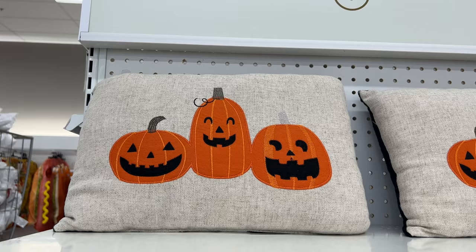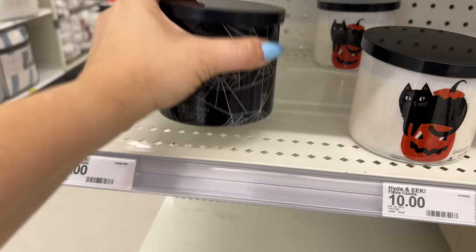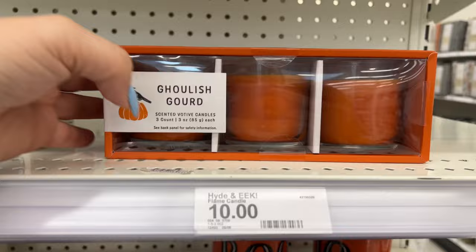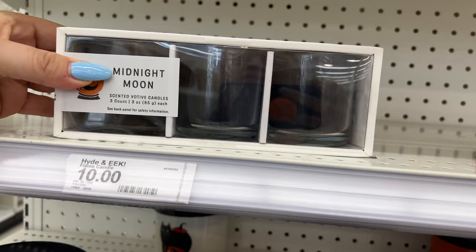Those are $10. And then look at these candles. Eek. The black cat and the pumpkin. Oh, look at this one. It says boo. Oh, that's adorable. I like that. This is the ghoulish gourd. And Midnight Moon, $10 for the 3 scented votive candles.